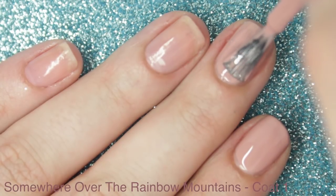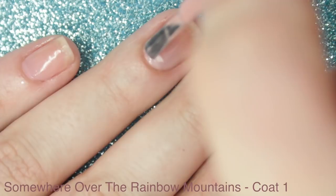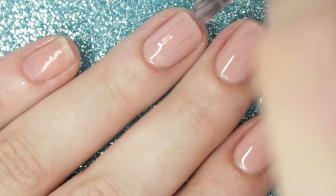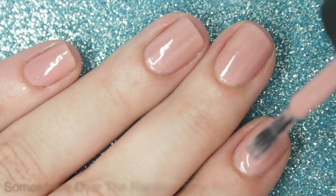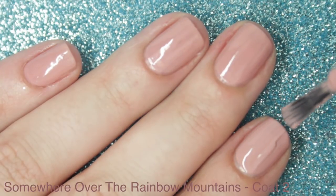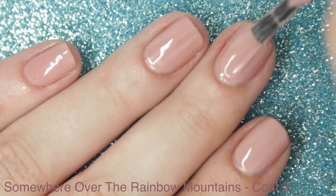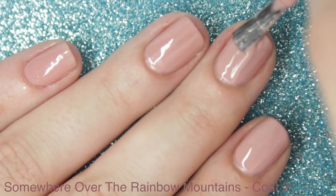This has a similar formula to all the other polishes we've seen so far. It's really easy to apply. The first coat is really nice and smooth and even. The polish dries slightly darker than when it's wet. It's fully opaque in just two coats.